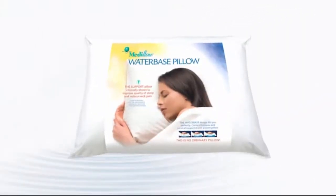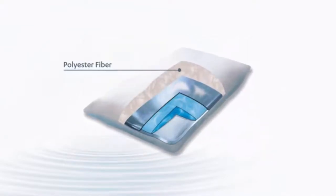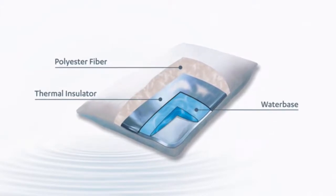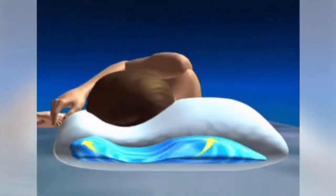Introducing the MediFlow water-based pillow. You sleep on a plump layer of soft polyester fiber for comfort, which is supported by an easy-to-fill water base that provides completely adjustable support. The MediFlow water-based system responds to head movement as you change sleeping positions all night long.